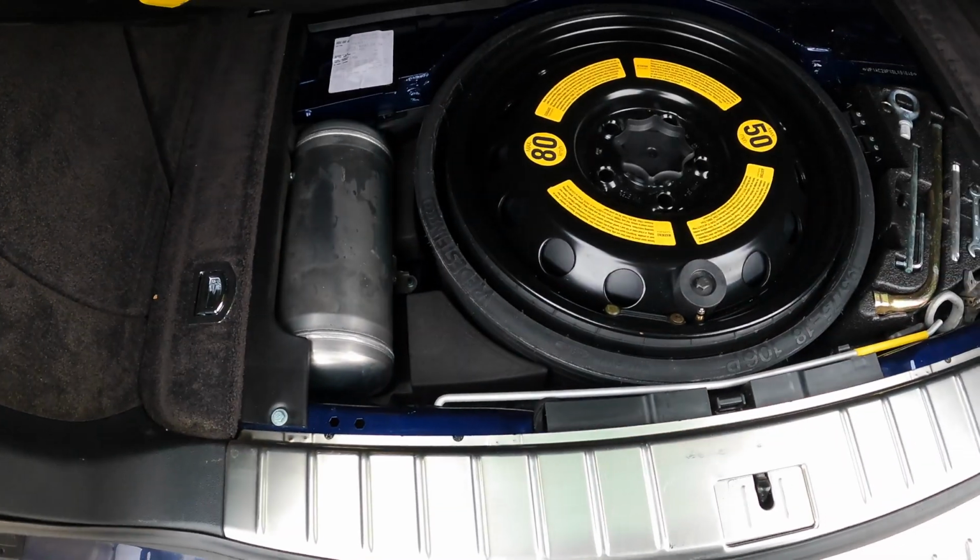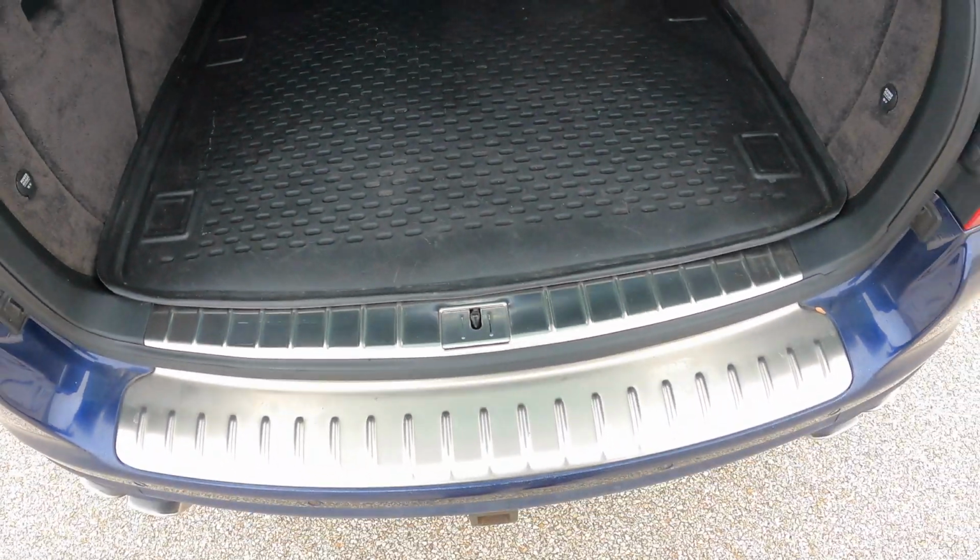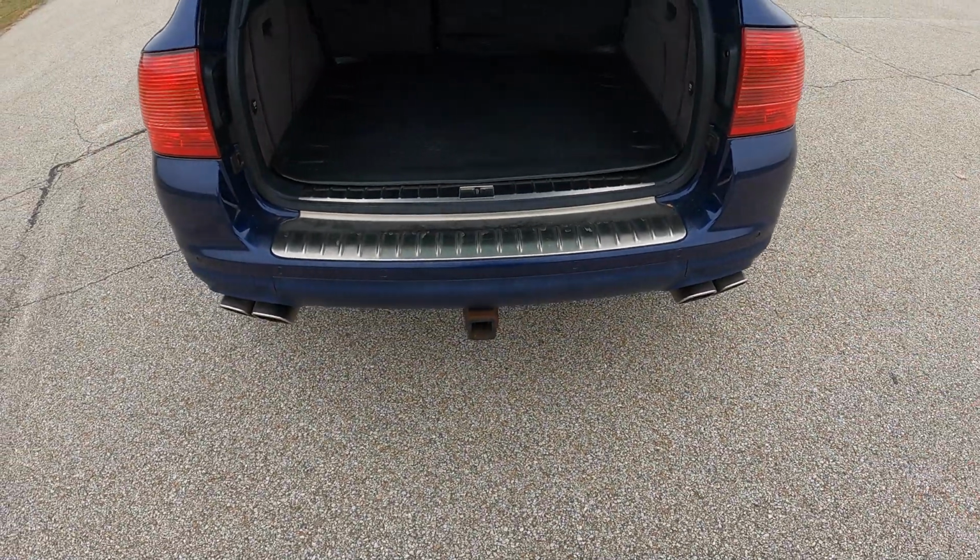You can also lift it up down here. We do get a space saver spare. Nothing too crazy there. And that's pretty much it. So very, very nice space in the back of a Porsche.